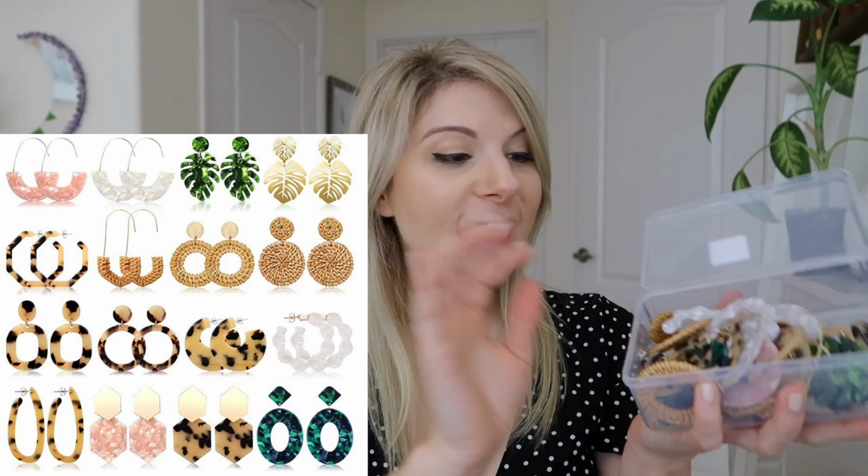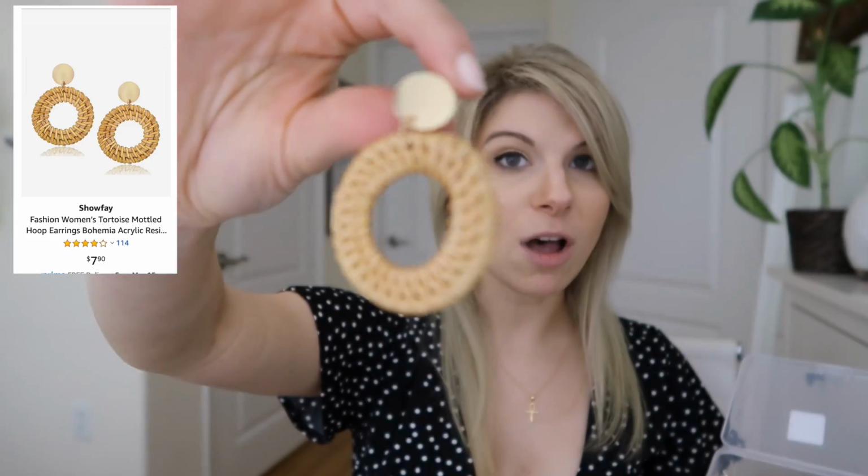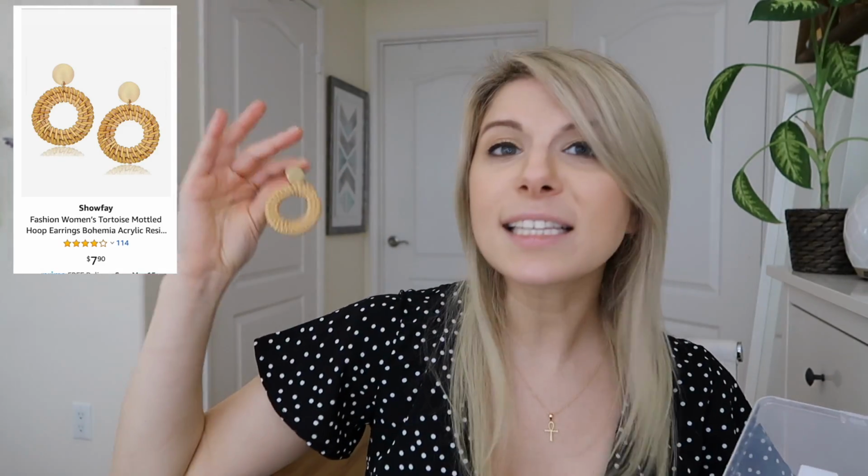Next on the list is this giant pack of earrings from Amazon. I think you get like 16 pairs of earrings for $20 and these are so cool. This giant pack is like a perfect starter kit. These are so great for summer and spring outfits. Like look at this. This earring on Amazon alone is like $6.99.